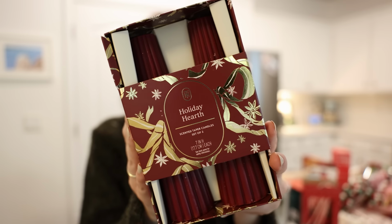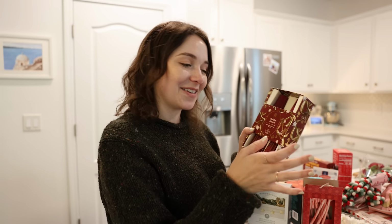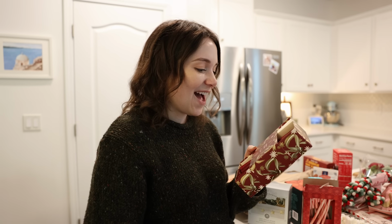And then we have some scented taper candles. I love the scent on these. It's Christmassy, but still very subtle. The shape is gorgeous too. I like that they're reminiscent of a Christmas tree, and I always do a beautiful tablescape around Christmas time that we just leave up for the entire season. So my thought was we could incorporate these into the tablescape this year.